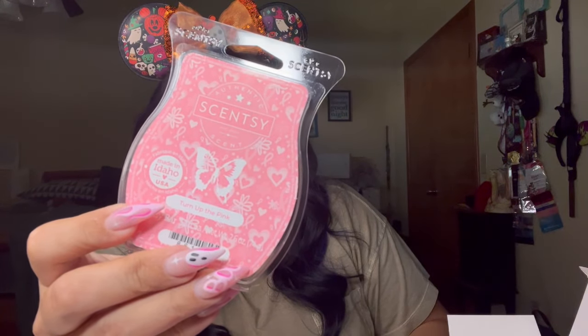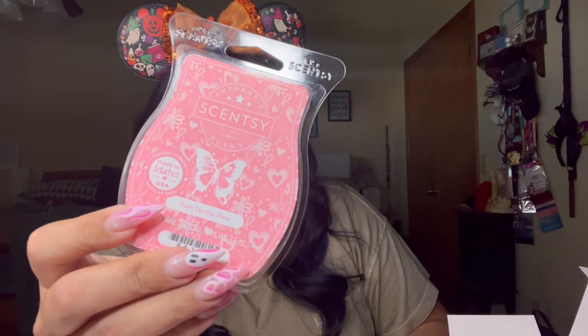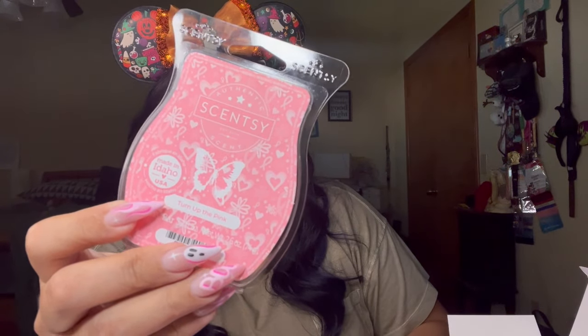And last up in our four pack, we have a Turn Up the Pink. Sparkling citrus adds uplifting flourish to gardenia blossom and rosewood. So again, this would probably be floral. Oh, that's nice. Oh, it's a little floral on the bottom.